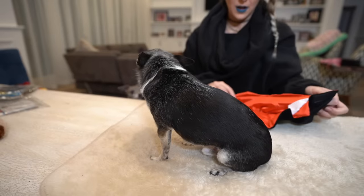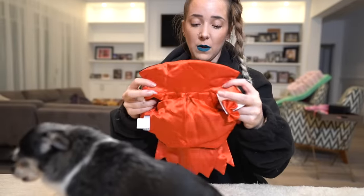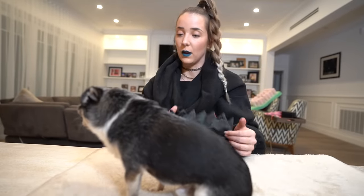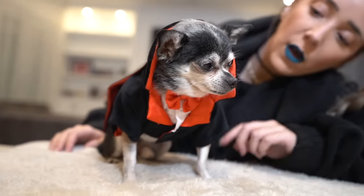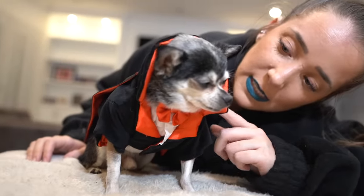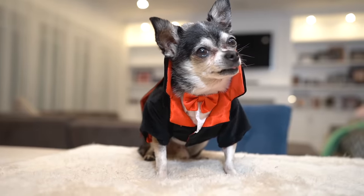The last one that I got you, I'm hoping, will be very functional and not stress you out. It's like a little vampire costume. The accents of red are gonna look spectacular on your fur. Oh, Marble, I think we have our winner. Marble, see, this is the point of Halloween. You scare other people with your costume. Your costume doesn't scare you. Do you think he looks nice? He looks so cute. Are you a vampire, Marble?